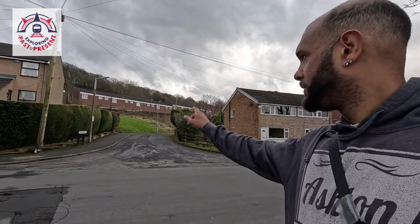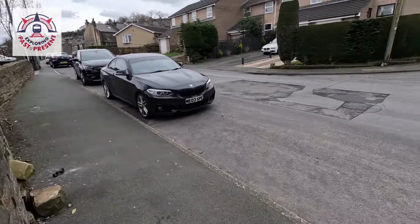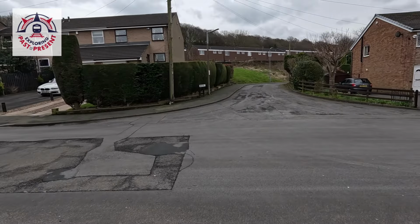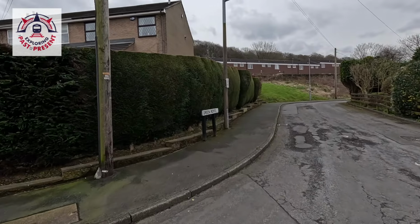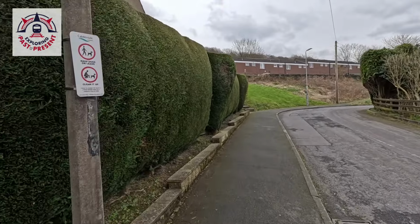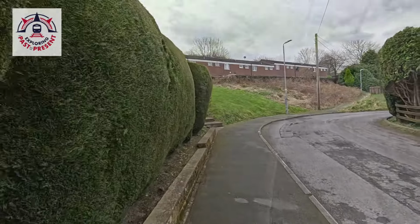Just behind me is where we just left West Vale Viaduct, and then just behind me here, if I spin the camera around, this was the site of the former West Vale railway station. So almost immediately after the viaduct, this would have been a level crossing. This would have been the entrance to West Vale railway station, which would have also had a goods yard. So as we walk up onto Greenroyd Road, the West Vale railway station would have had a 1 in 50 gradient as it headed towards the viaduct.